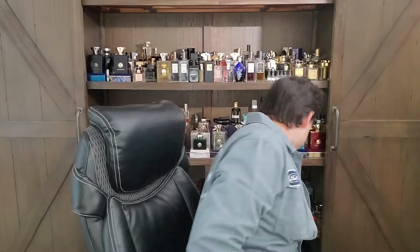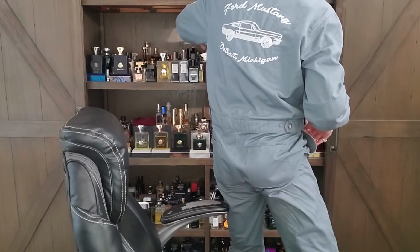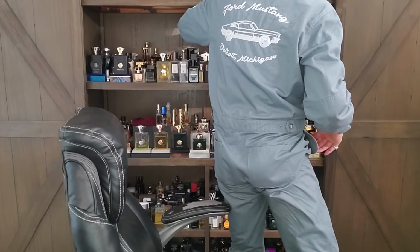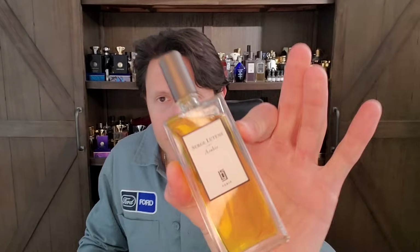Number 53 is a Serge Lutens, and it is called Datura Noir. Don't ask me why I don't have all this stuff ready. But it is Ambre Sultan. So Ambre Sultan comes in at number 53. It is sort of this big, spicy oriental with dates and cumin and tobacco and labdanum and myrrh.